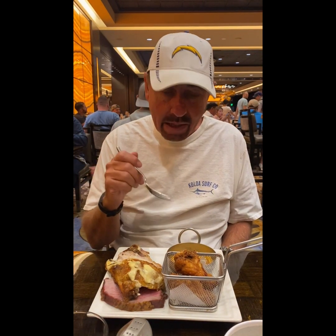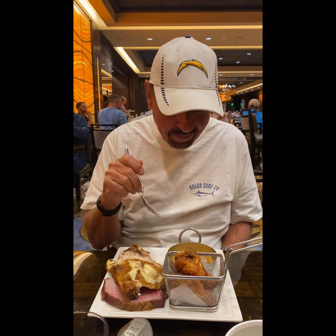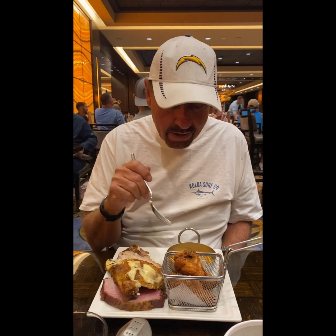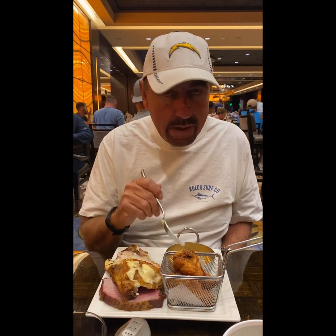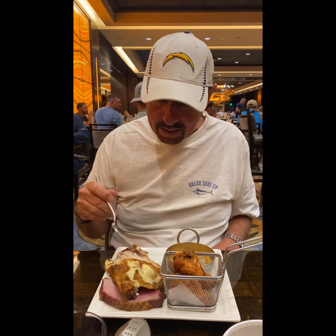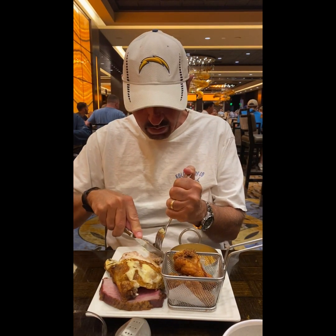Wow. It does have some spice to it. It's good. This is really creamy, tender. I'm not sure what noodle that is that's in it, but it's very tender. It's got a really nice spice to it. It's really creamy. I like it a lot. Okay, I'm going to try the piece of the pork shoulder.